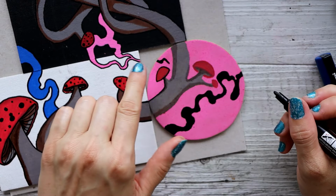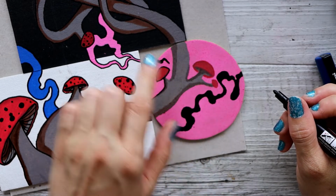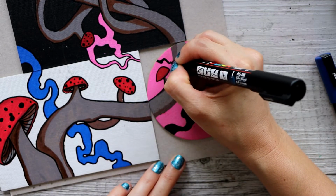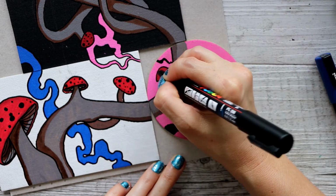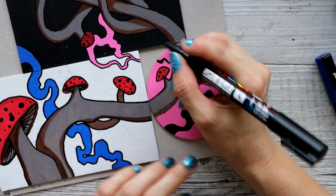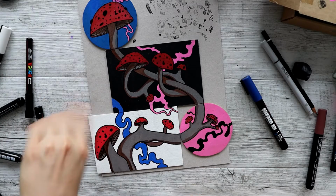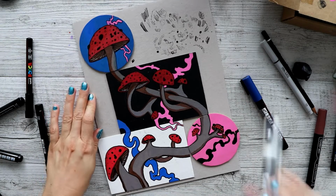Because that's pink and then it transitions into the pink background here, I'm just going to make that black, I think. Just so it's like coming into the other one, but as they go through the different boards, you change colors.